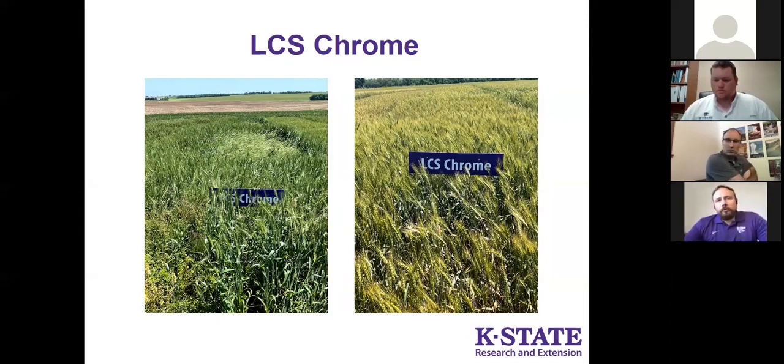Things that I like about Chrome, the standability as well. Usually it's on that above average side, although it doesn't really look like that in this plot here. But usually it does have a pretty decent straw strength. It has a good acid soil tolerance. It has a good drought tolerance. So it's another one of those varieties that, just like we talked about in Grainfield, has a wide adaptability around the state. With the caveat that that late maturity can hurt it sometimes.